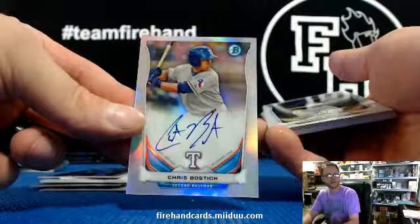Here we go, second half, part two. Six-pack plastic mixer. Nice.